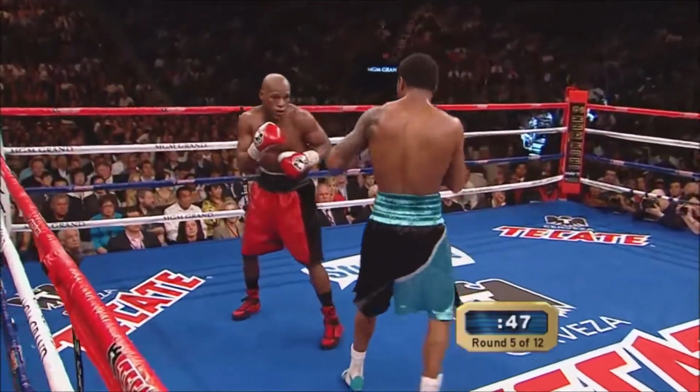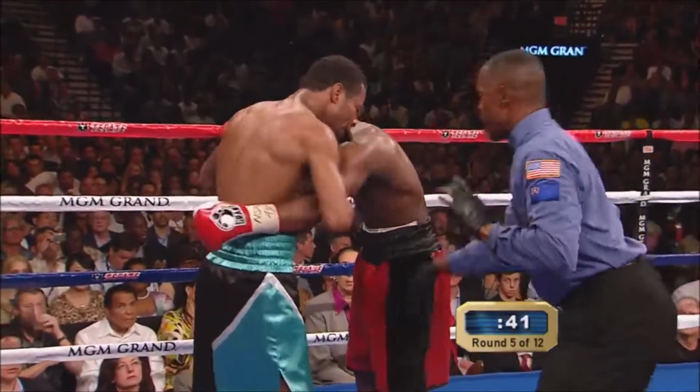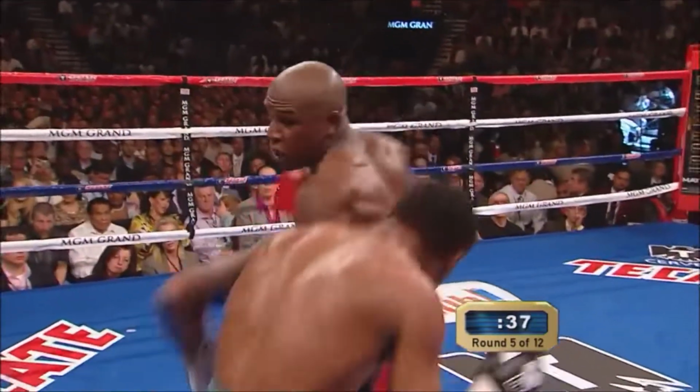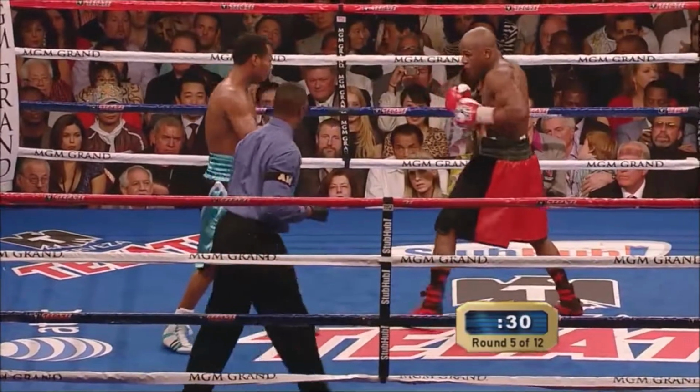Mosley comes in, he closes the kill zone, but he doesn't attack. See, right here. Now that time he attacked. That's the first time in the round he's done it. He's got to do more of that. Load up those shots. He's not going to outbox this guy. He's going to make this into a brawl no matter what happens, because he can't win the fight boxing this guy.